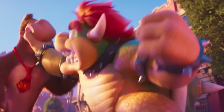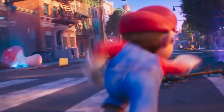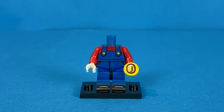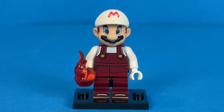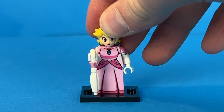The Mario movie took the world by storm in 2023 and pulled in over $1.3 billion. The only problem with building this is that LEGO have made a ton of sets, but they've never actually made any Mario minifigures, so I turned to the wonderful world of knockoffs, picking up a bunch of these different characters from AliExpress, starting with It's me, Mario! Who can be upgraded into Fire Mario, his brother Luigi, Yoshi, who I can't believe didn't feature in the film, Toad, Waluigi, Wario, as well as of course Princess Peach.